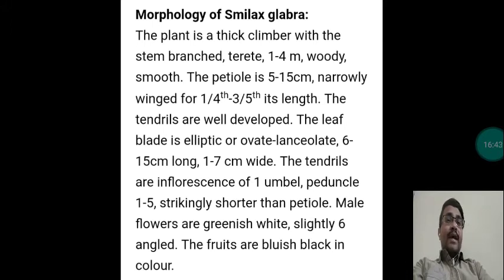There will be a small wing. The tendrils are well developed. The leaf blade is elliptic or ovate lanceolate, 6 to 15 centimeters long and 1 to 7 centimeters wide. The inflorescence is of one umbel, peduncle 1 to 5, strikingly shorter than the petiole. Male flowers are greenish white, slightly six-angled. The fruits are bluish black in color.